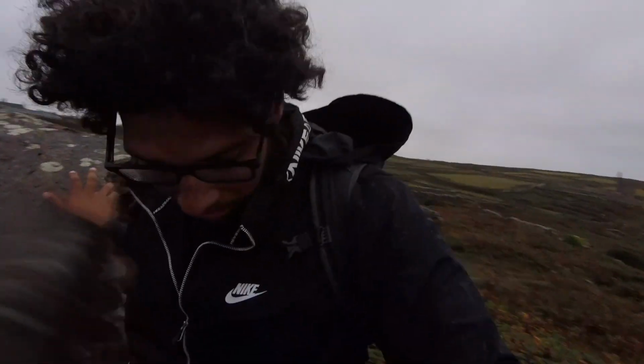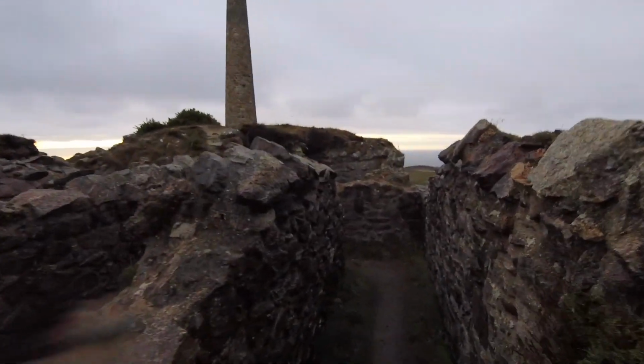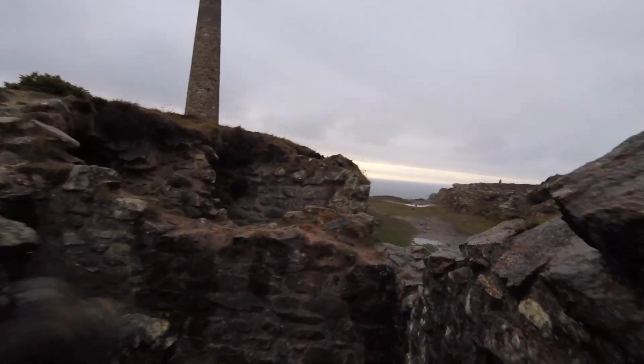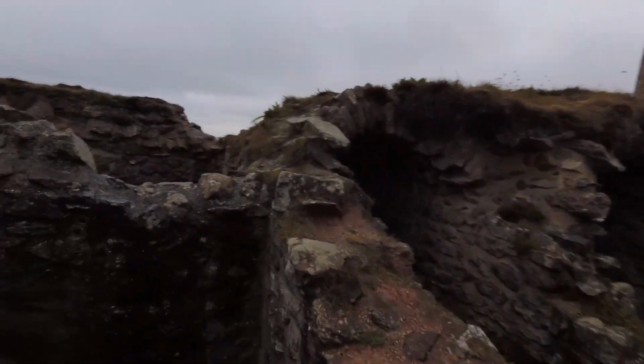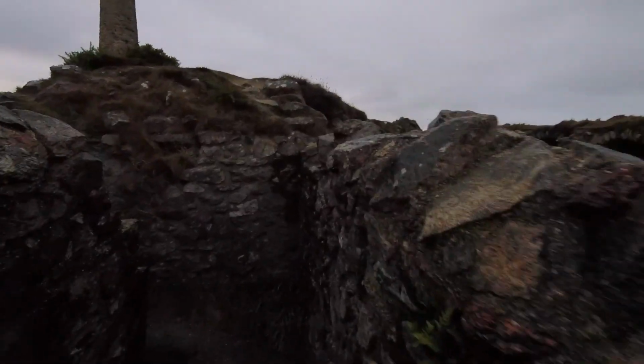I'm sure the job wasn't easy here. I'm sure these are some of the hardest working people ever, but boy did they come up to a beautiful view. Looks like there's a bit more of what, oh, you know what, maybe these are different. Look, you can wind your way through here. I have no idea what this is used for. This is so incredible. There's kind of a bit of a pathway. I'm sure maybe at one point there were covers or rooftops here, or maybe not. Maybe this is just some kind of walkway or pathway.